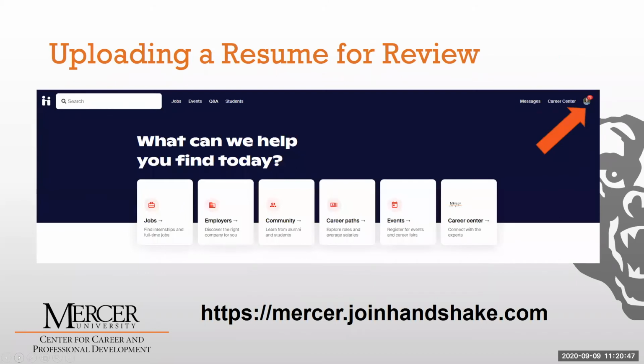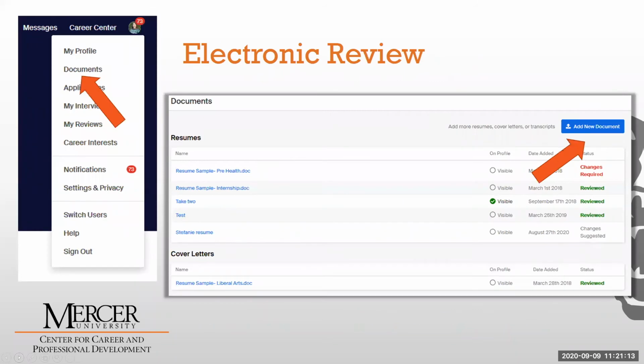If you wanted to schedule, or if you wanted to upload a resume for an electronic review, from the login screen of Handshake, you want to click the circle icon on your menu bar in the upper right-hand corner. As you'll see in my example, it has my photo, but if you haven't uploaded a photo to Handshake, it's going to show your initials. You want to click that circle icon in your upper menu bar. That's going to take you to a drop down on the left-hand side of the screen where you will select Documents. From there, you'll be taken to the Documents page where you will follow the prompts to add a new document.